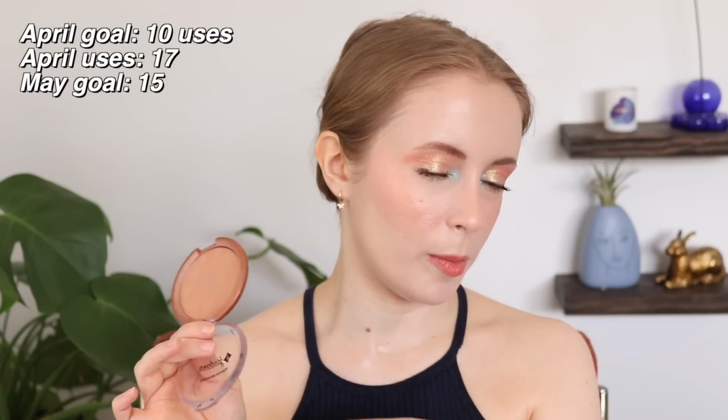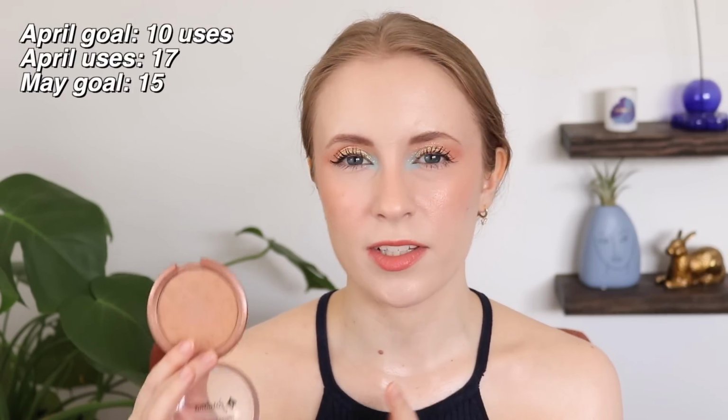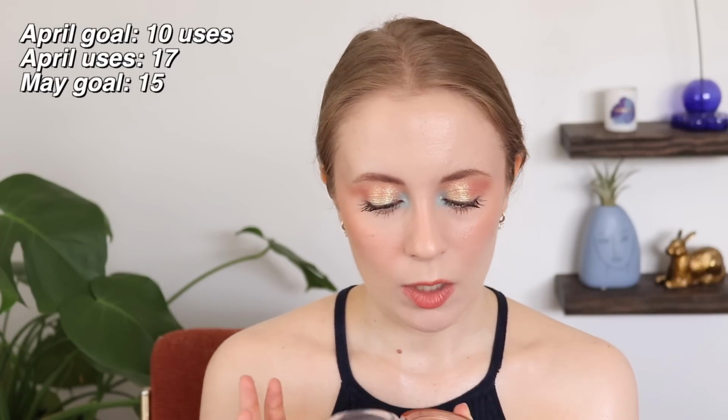Last month I rolled in my Jordana bronzer in the shade Sunkissed. I've been enjoying this, although I have found that it gets hard pan really easily. I actually just removed the hard pan a couple days ago and it already has hard pan again, so that's annoying. That's always an annoying trait for a product to have. And I do clean my brushes regularly, but it's just one of those products that's very prone to hard pan. So I do have this on today, just a little bit on my forehead, not a lot. But my goal on this is really just to hit pan on it. I'm not necessarily trying to use it up this year, but I would just like to hit pan.